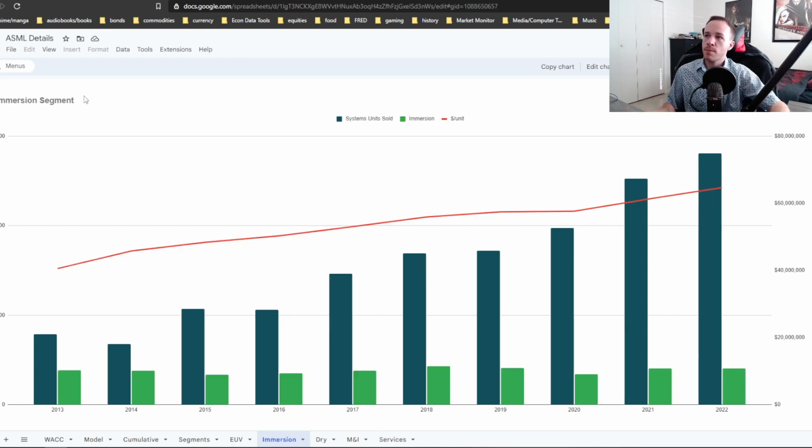And then coming over to the immersion segment, using effectively the same approach to looking at it, we have the total systems sold right here. You can get an idea of how that compares to the overall volumes that they're pushing. The immersion unit count is a little bit more than we saw previously, but still relatively small. That's basically double the EUV in terms of total units, but still a pretty small portion of the overall amount of system units being sold into the field.